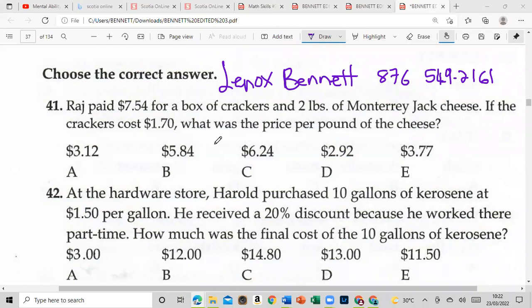Alright guys, so welcome to another video, and as usual, I'm encouraging you guys to go ahead and try. It says that Raj paid $7.54 for a box of crackers and 2 pounds of Monterey Jack cheese. If the crackers cost $1.70, what was the price per pound of the cheese? Oh, we say a box, so it's only one box of crackers you bought. Okay, cool.